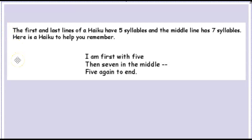So the first and last lines of a haiku have 5 syllables, and the middle line has 7 syllables. Here is a haiku to help you remember. I am first with 5, then 7 in the middle, 5 again to end. And if you were to clap those lines out, you would find there's 5 syllables, 7 syllables, and then 5 syllables to end.